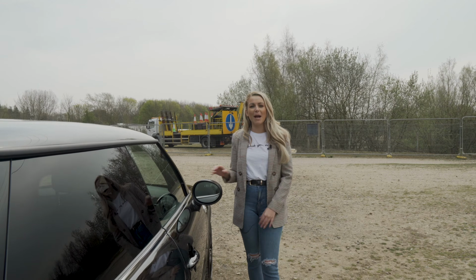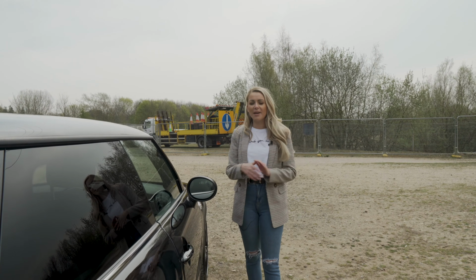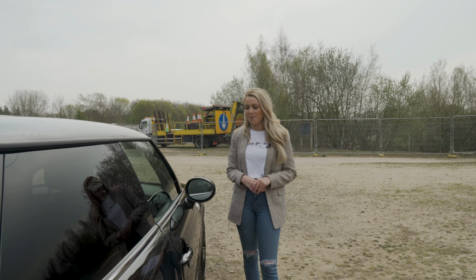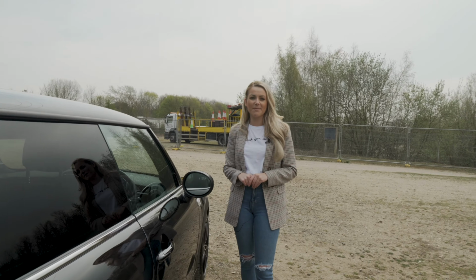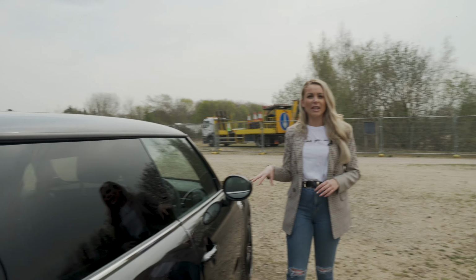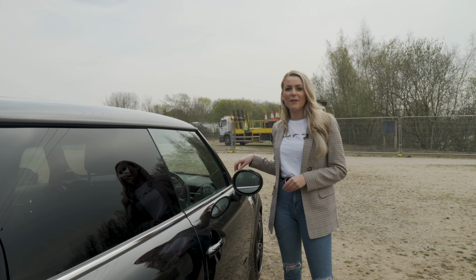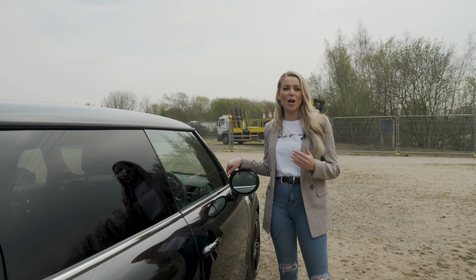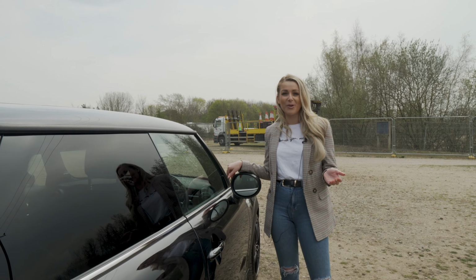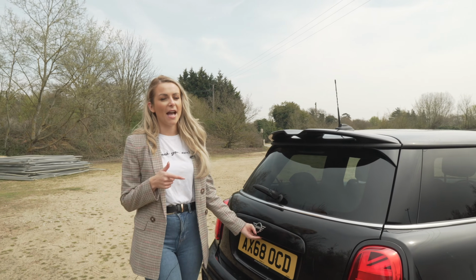One thing that Mini do absolutely brilliantly above all the other brands is the personalisation. There's absolutely tons of ways that you can personalise this car, and my absolute favourite bit is underneath this mirror. Underneath the mirror there is a downlight, and usually the downlight beams the Mini logo onto the floor as you open the door. But with the personalisation, you can have your company logo, your name, anything like that, and it will beam onto the floor. How brilliant is that?